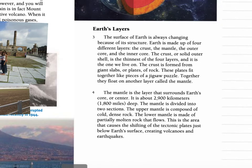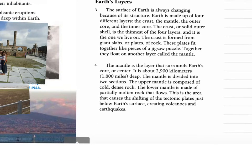So this is what I was just describing with an orange peel. When you peel off an orange, it comes off in chunks, but you could put it back together to make the shape of an orange. That's exactly what we're standing on right now. Our plates of thin rock go right on top of lava and float there like a surfboard on top of our mantle. The mantle is the layer that surrounds Earth's center or core. It is about 2,900 kilometers, 1,800 miles deep. It's very deep. The mantle is divided into 2 sections.